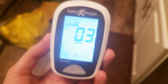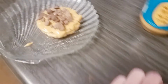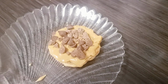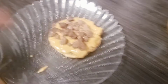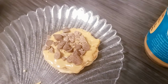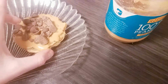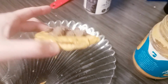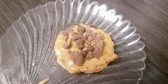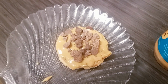So I just tested out of ketosis. So I had already one of my 0 carb chaffles, and I put some of this Crazy Richard's peanut butter on it. Probably should have measured it, but I didn't. I just kind of put a nice layer. Not terribly thick, but definitely there. And then I sprinkled on top some Lily's chocolate chips. I'll have this and then test my ketones in 2 hours.